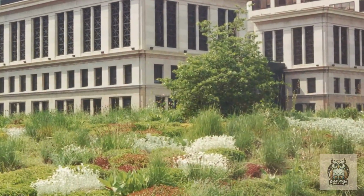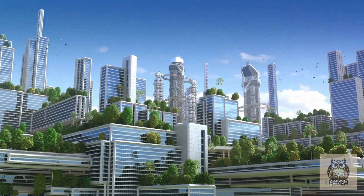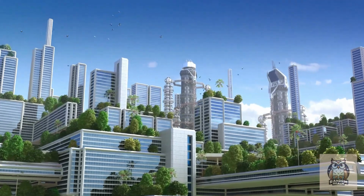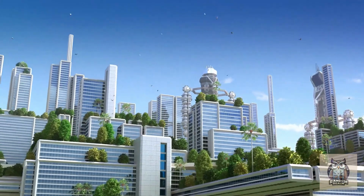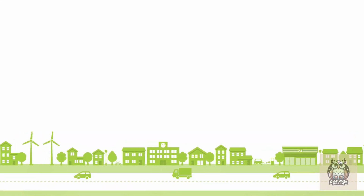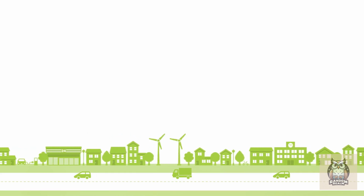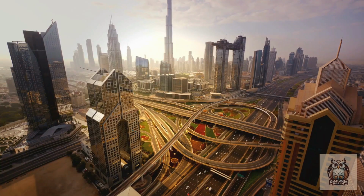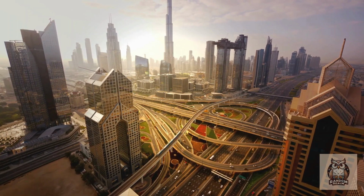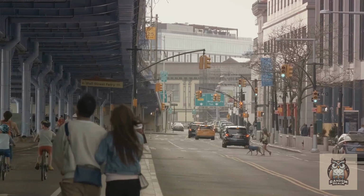Sustainable architecture extends beyond individual buildings. It's also about how we plan our cities and communities. The urban landscape is a complex tapestry of buildings, roads, parks, and public spaces. So, to truly build a greener future, we need to think about how all these elements interact. Urban planning for sustainability is about creating environments that are not only habitable, but also enjoyable and eco-friendly.